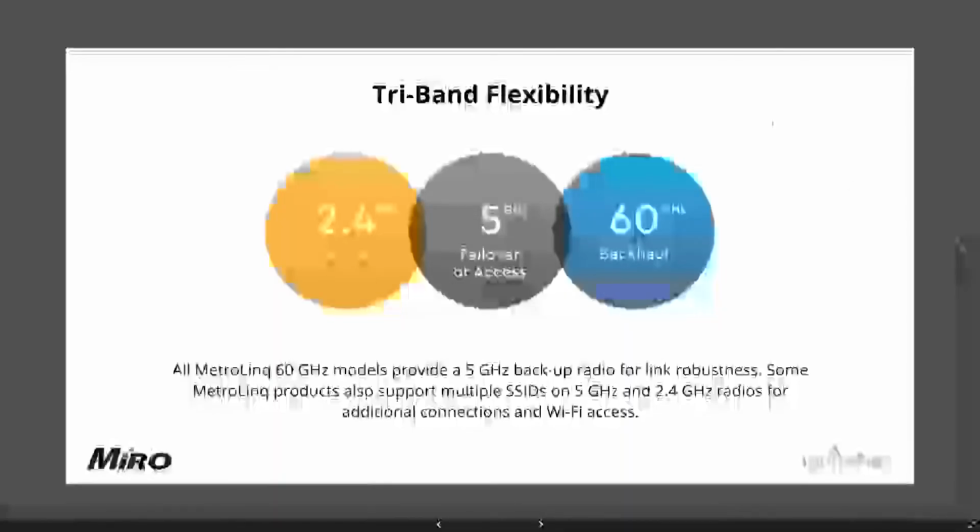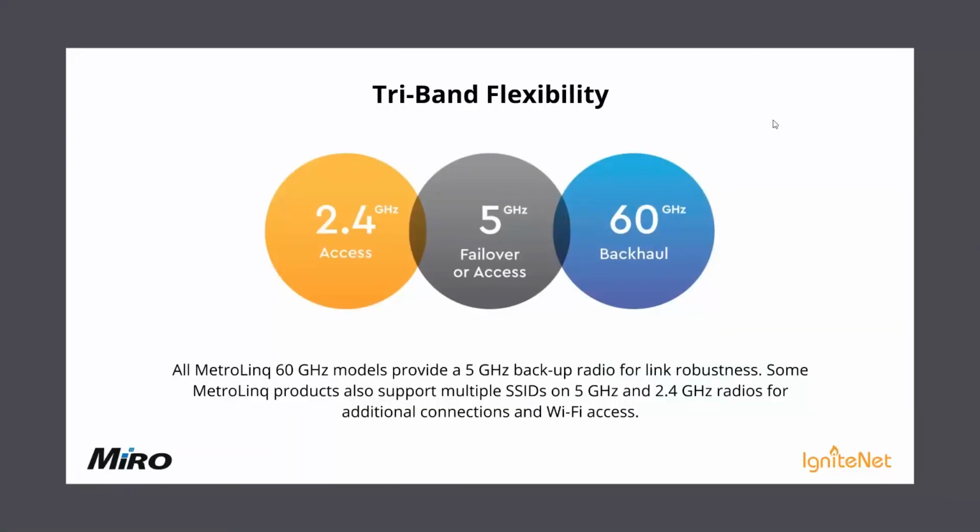So let's look at the tri-band flexibility. As I mentioned, you've got your 60 gigahertz backhaul for short distance. You've got your 5 gigahertz failover, for if there's any rain fade or harsh conditions currently disrupting that frequency; it will fail over to 5 gigahertz. And then the 2.4 is for access control, in order to help you configure the radio quicker and more effectively.